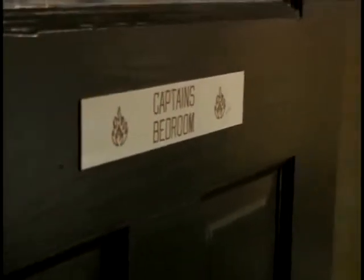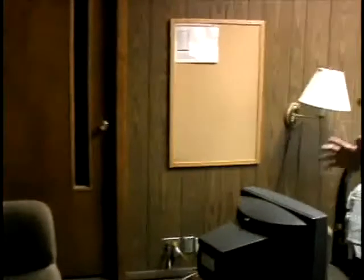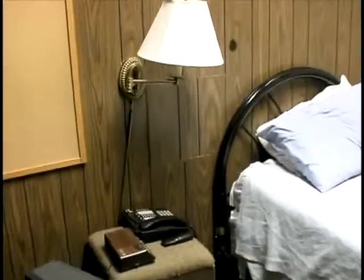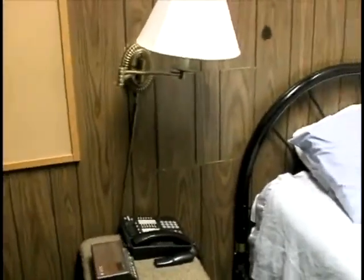This is the captain's bedroom. When I started, this was the battalion chief's office on the 2nd floor. This hole was through here and a phone sat on that. This door was still operable. You'd go through there to his bunk room, and then he could use the same phone just by passing it through the hole in the wall. So he had both of these rooms back then up on the 2nd floor.